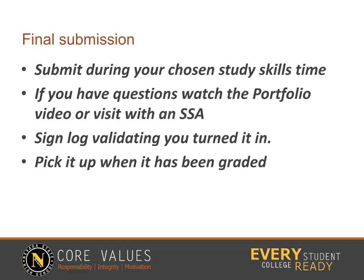Once they are graded, you will need to come pick them up. Failure to do so in a timely manner could result in us shredding your portfolio. We cannot hold on to these forever. Please remember to pick them up. We will remind you in several different ways and several different times. Click to the next slide when you're ready to continue.